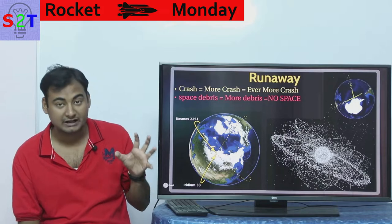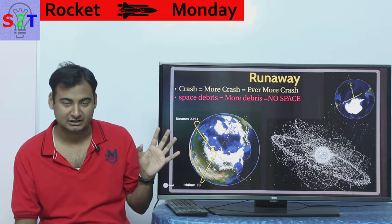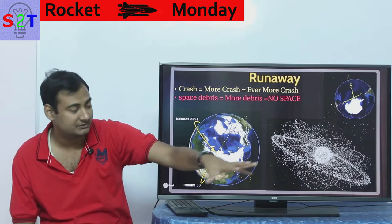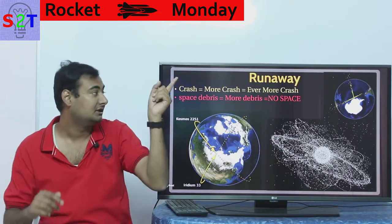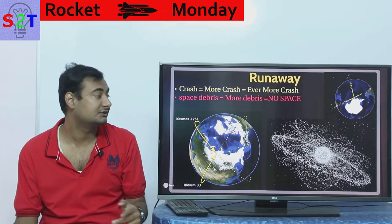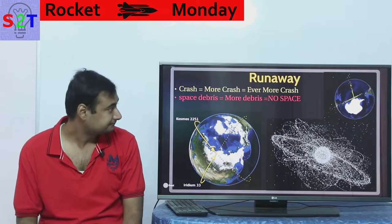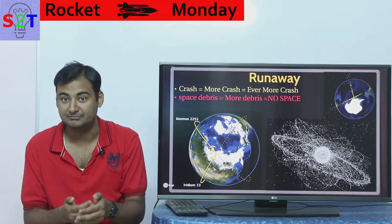What could happen in the worst case scenario, the Kessler syndrome, the runaway, is that you have one crash. This happened in 2009 and created that much debris. We were lucky, this was in generally lower orbits, but if it had happened in a higher orbit, one crash would lead to many more crashes, which would lead to even more crashes, and the whole of space would be littered by debris. This was the premise of the movie Gravity. So it's not a far-out idea, it's not a doomsday scenario, it's a mathematical scenario.